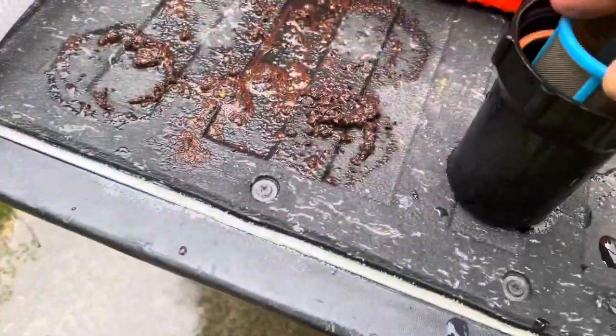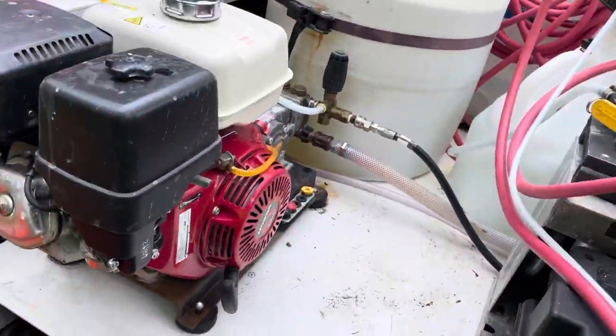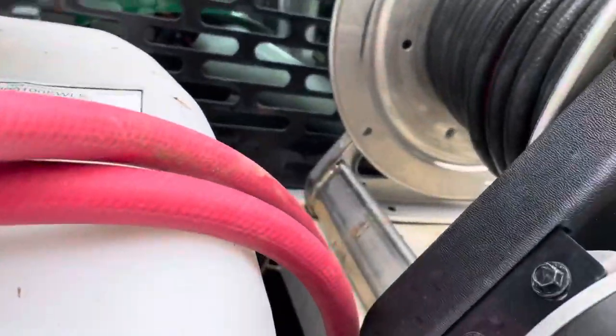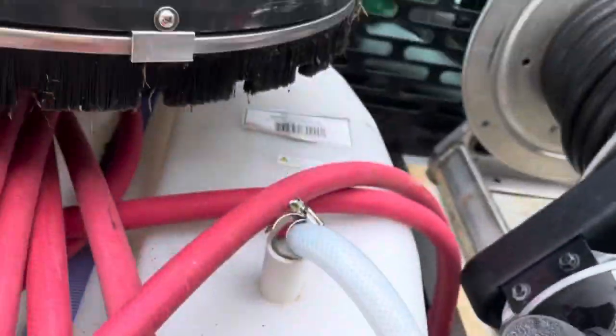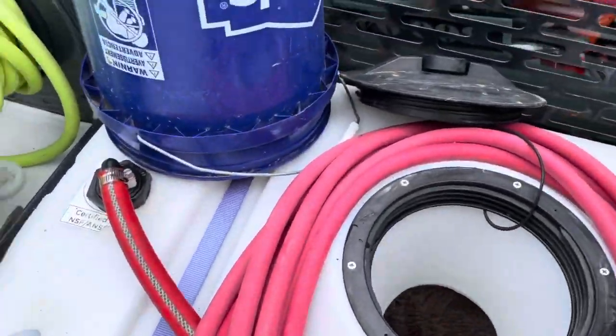So that goes in there like that. That's all it is. Simple. And we come back up in here. And this goes right here. You can hear it go into the tank now. Inline filter. Oh yeah, I can hear the flow is different.